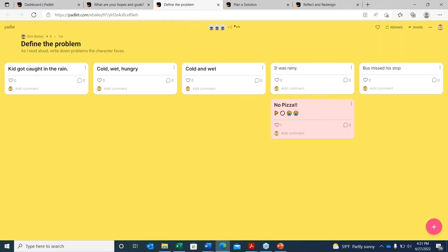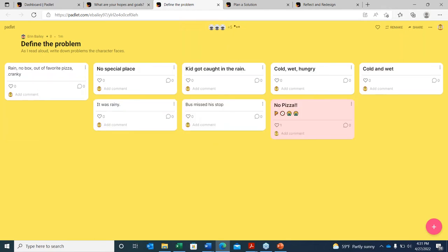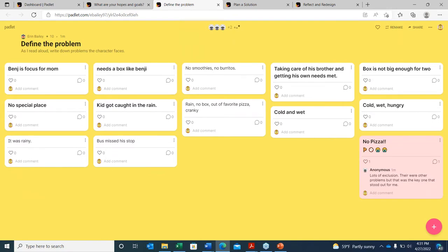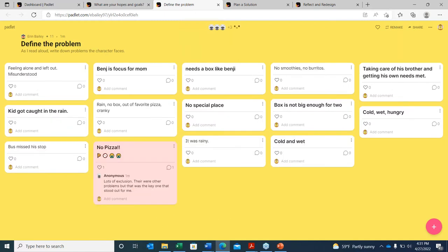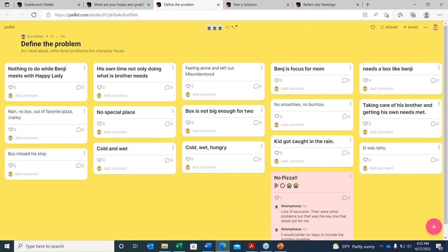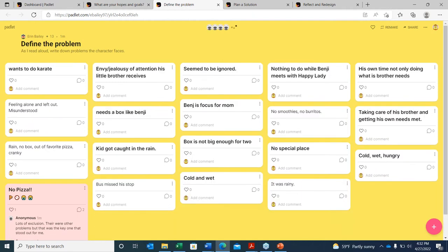Cold, wet, and hungry, caught in the rain, cold and wet. No special place for Samuel to play. Yes, no pizza. That was a big problem. Feels alone and left out. Some discussion around exclusion and how to include the brothers together. Yes, he's bored when they go to the clinic to work with a super happy lady. And he also wants to do karate.